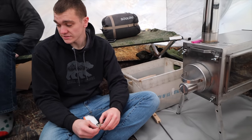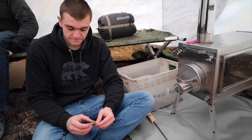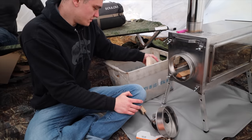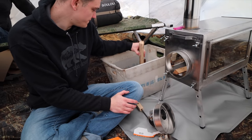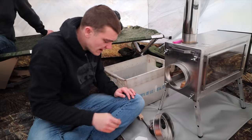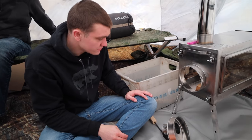That's why our boots are outside. Hopefully Steve doesn't eat them. I'll just set these in there kind of like that, I guess. I don't know. I'm not too big on the Boy Scout kind of stuff. But I do know that if I can get wood on top of a fire for long enough, it should burn. All right, here we go.